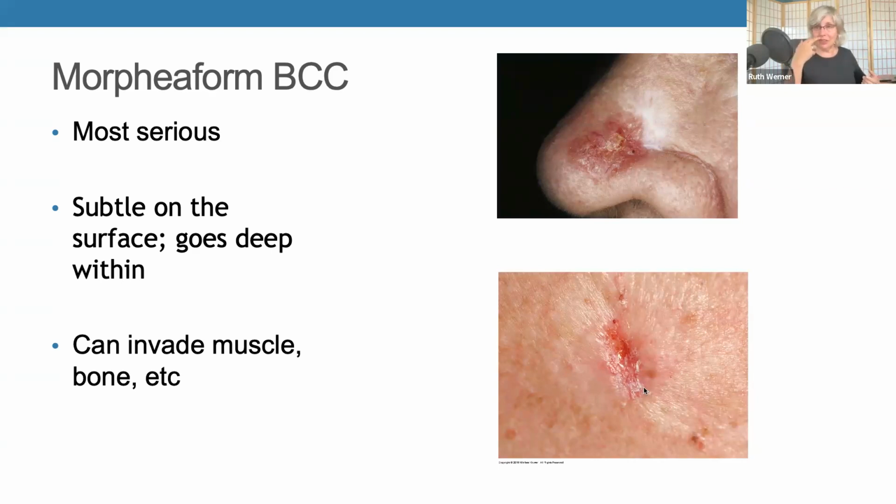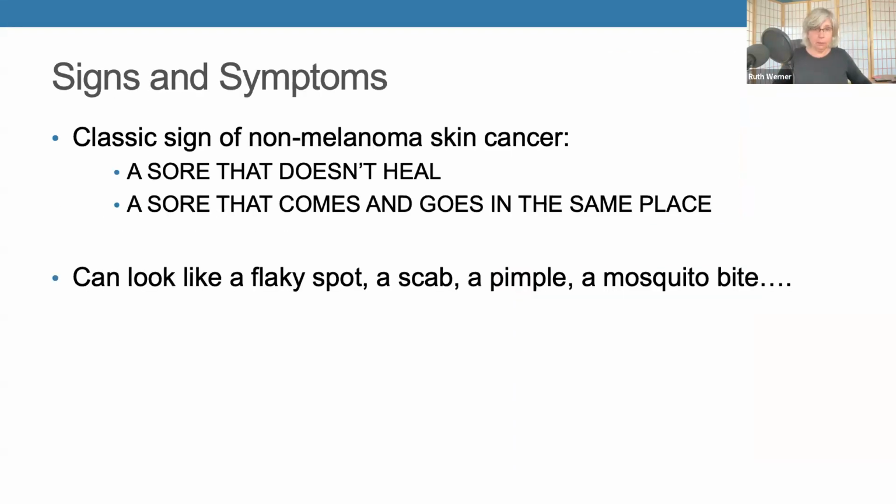She had a little lesion on her mouth. She ignored it. It didn't go away, and it didn't go away, but it didn't appear to be getting bigger on the surface. But by the time she went in and had it looked at, it had invaded into her sinuses, and she had to have a pretty substantial facial reconstruction in order to get the whole tumor out. And if they don't get the whole thing, it may well grow back. So that's morpheaform basal cell carcinoma.